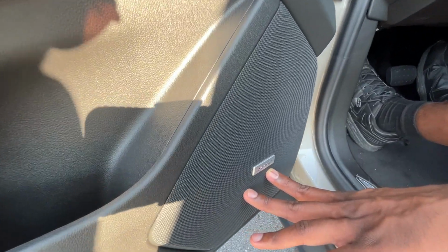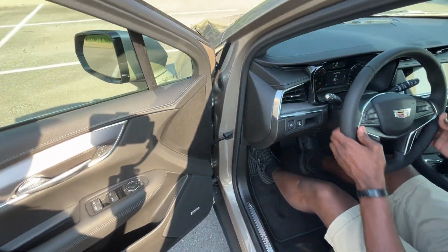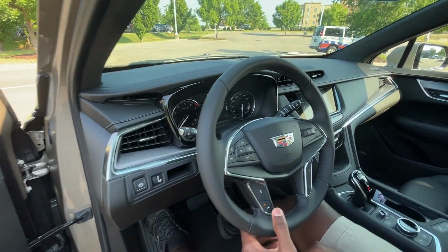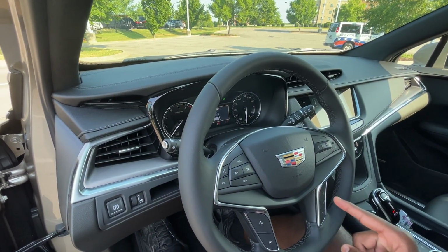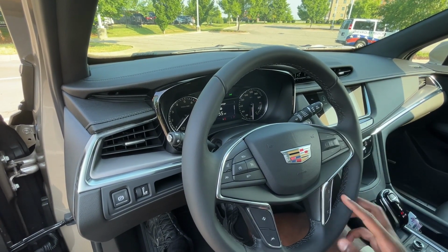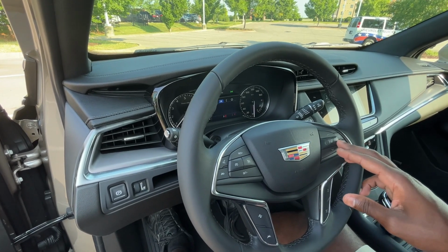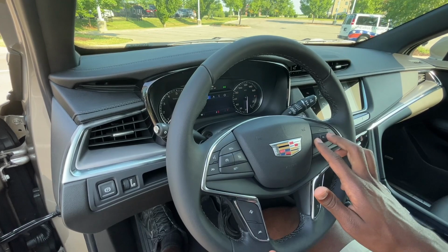And then here we have our Bose sound system. It's going to be an 8-speaker system. But over here to the steering wheel, we can turn our lane departure on and off, adjust that forward collision gap adjust. We can go through our radio station favorites or our track list here, volume here, and then over on this side is how we go through our gauge cluster. You can kind of see that in the background as I go through all the options there.